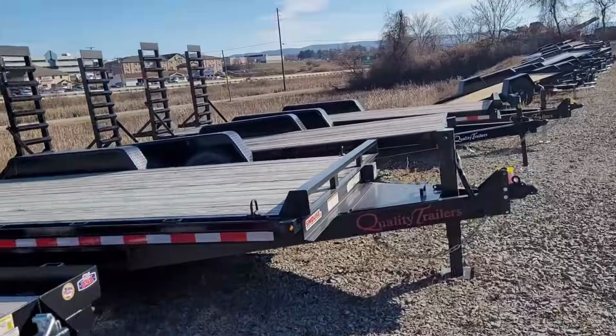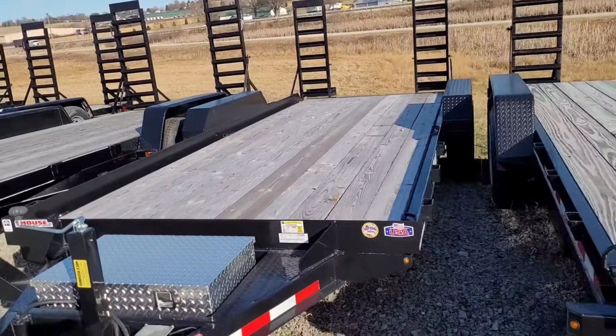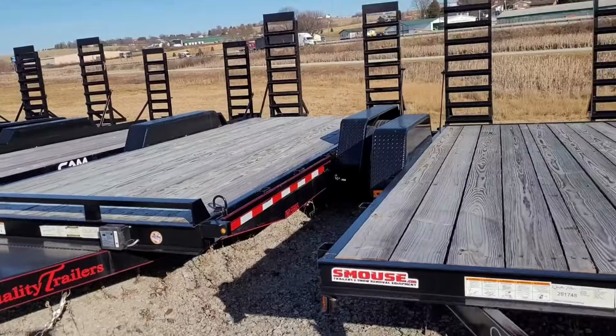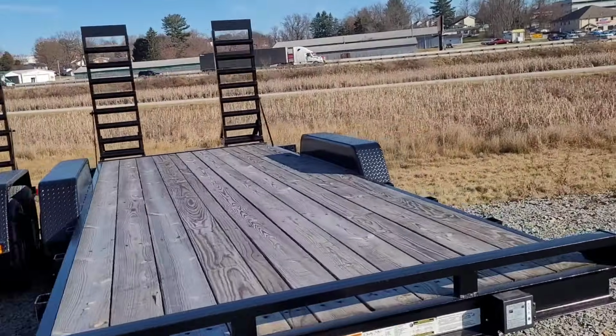Definitely take your time when looking for a trailer. Calculate everything out. Think about all the uses you'll need it for, all the attachments and machines you'll be hauling with it, to try to make the best decision.